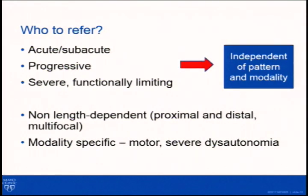Any of those that have that non-length dependent pattern, so you might see the weakness is proximal and distal, so involving the thigh muscles and the foot muscles, or those that are multifocal, maybe right foot, left hand, those would benefit. And anyone that has a really modality specific, so a pure motor, pure sensory with like a sensory ganglionopathy or severe dysautonomia would likely benefit.